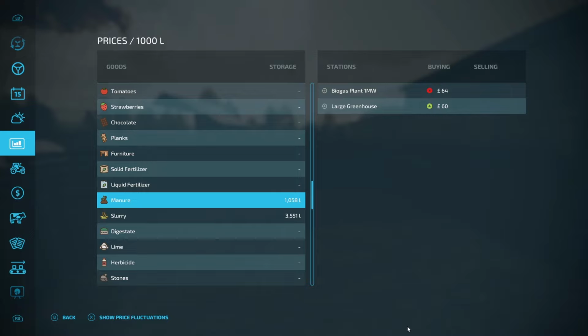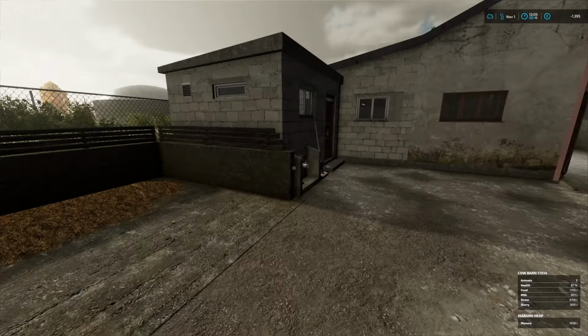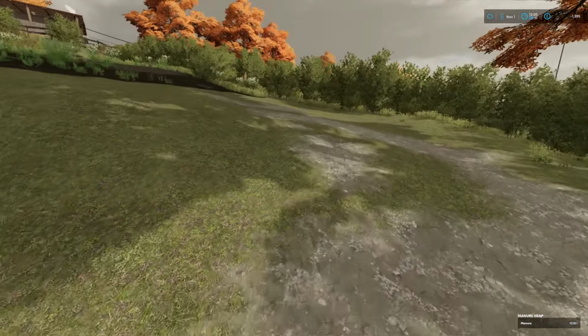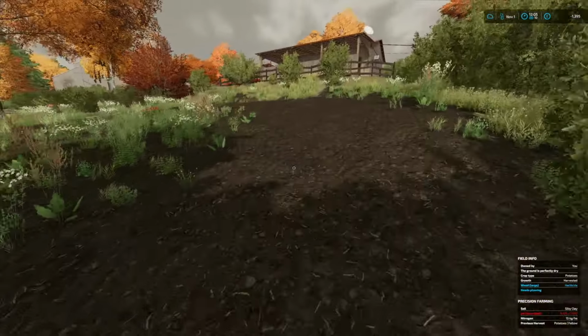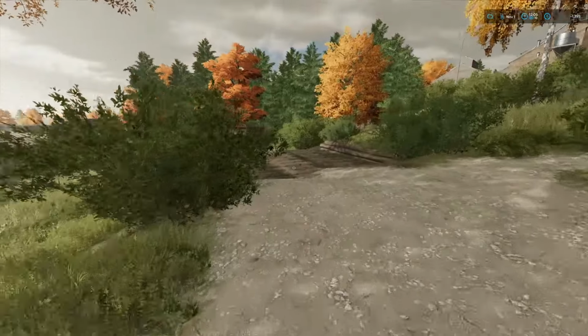No. Large greenhouse. Okay, I'm assuming you can't sell it to that though. That's the inbuilt map one, isn't it? We can also sell slurry. Interesting. Now, if you don't own the biogas plant, does it still produce digestate? That'll be an interesting one to know. Yeah, I don't know.